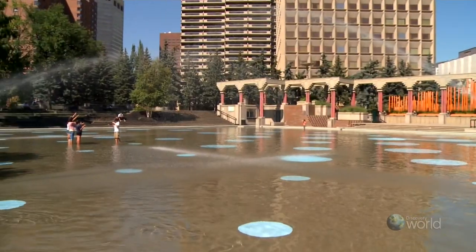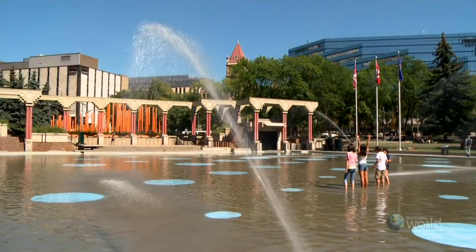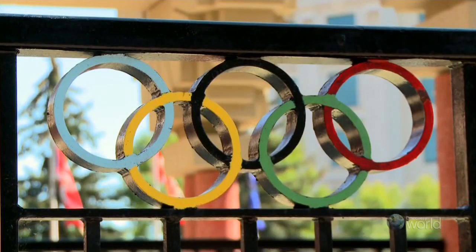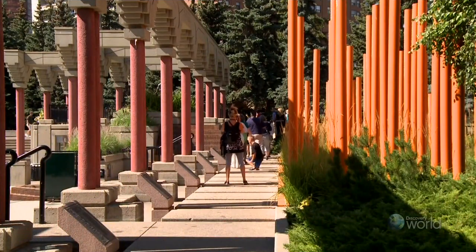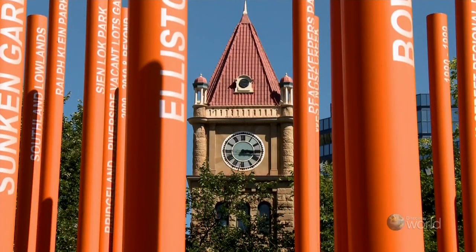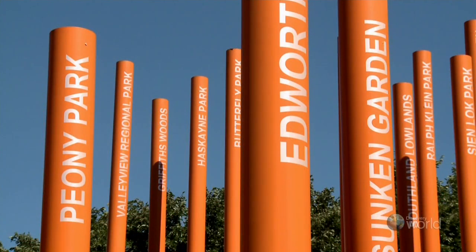Back on the ground, the Olympic Plaza was built to host the medal presentation ceremonies of the 1988 Winter Olympics that were held in Calgary. Today, it is one of the neighborhood's cultural hubs, with sparkling fountains in the summer that transform into a magnificent ice rink in the winter.